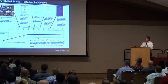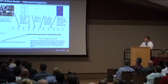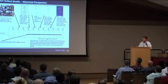Also, beginning in 1968, TxDOT embarked on research, which began at the University of Texas and then proceeded to the University of Houston. At the University of Texas, Dr. Reese did a lot of the work on construction, axial loading, and lateral loading of drill shafts. And then when he retired, Dr. O'Neill finished that work off.